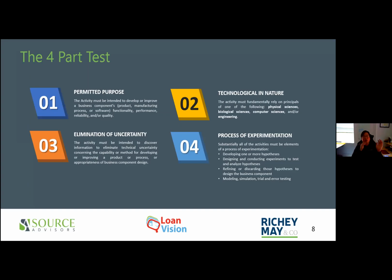In order to determine what qualifies with regard to the R&D tax credit, you need to evaluate all the projects that a company does with regard to this 4-part test. I'm going to go over this 4-part test really briefly with you to give you an idea of what the IRS is looking for when they ask, is your company conducting R&D? First is the permitted purpose. You need to be developing something new or improving something with regard to functionality, performance, reliability, or quality.